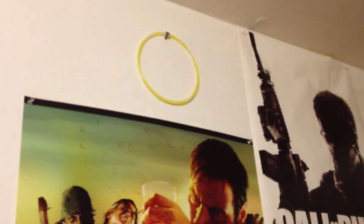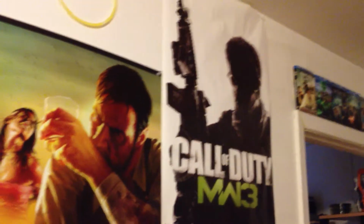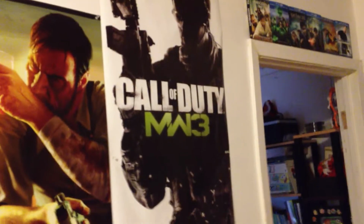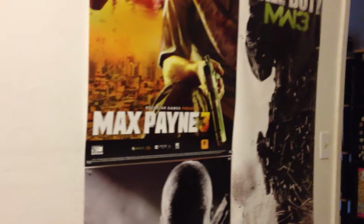And then more posters. I didn't show you these. And that right there is just a glow stick that I got from the graduation ceremony thing, or what was it, grad night. And a Call of Duty poster, Max Payne, Call of Duty Black Ops 2. Hopefully, when I pre-order Grand Theft Auto 5, I'll get another poster to go right here, because hopefully they have that as a pre-order bonus.